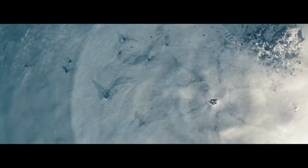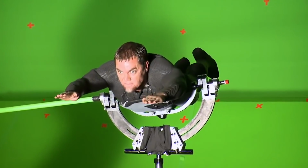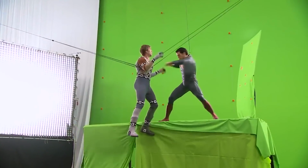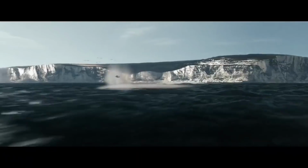Snyder decided to use a handheld approach to filming Clark's flying scenes, which meant adding in most of the effects in post. Wire rigs and gimbals were used to suspend Henry Cavill in front of green screens, and the CGI team did the rest.